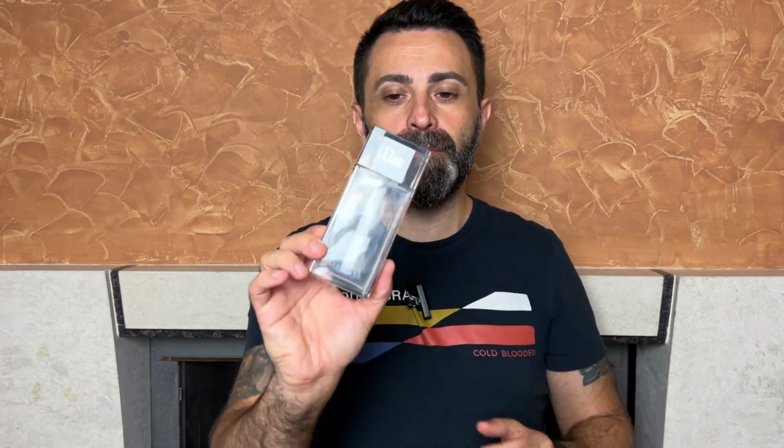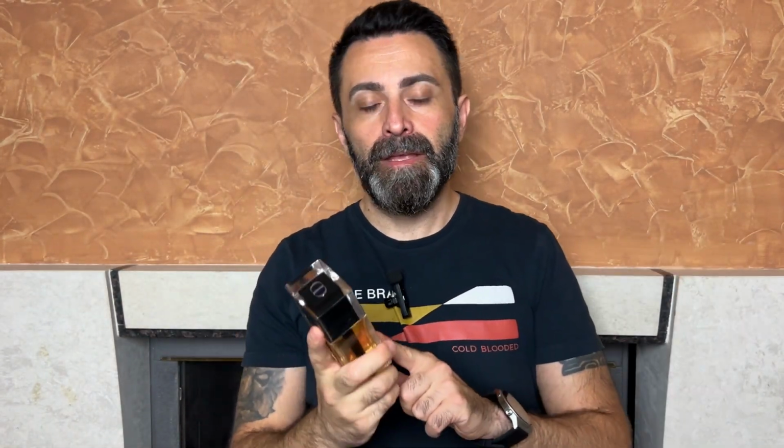This one gives me about 6 hours of performance on my skin with sort of a soft projection in the first about 1 to 1.5 hours. The second best fragrance, or the middle ground as far as the performance goes, is Dior Homme 2020, at least in my experience. This fragrance gives me somewhere between 7 to 8 hours of performance with nice projection, again in the first about hour and a half, and definitely projects stronger than Dior Homme Cologne.